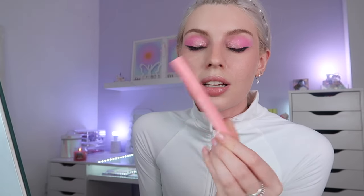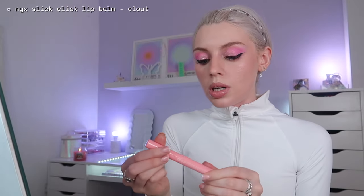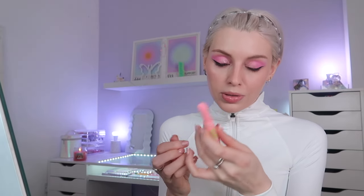I've got the NYX Slick Clip lip balm. This is new. This is in such a bright pink. I don't know if I'm gonna wear this one. It's called Clout. I feel like once you click it up, you can't retract it. I've got really dry lips. This is like a proper Barbie pink.